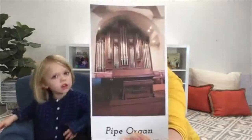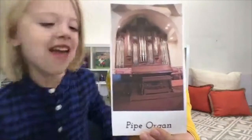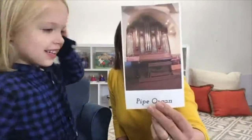I hope you can see that. Ooh. The pipe organ is this big, beautiful, majestic instrument. If you've ever seen one, you might have seen it in a church. They're often found in churches. And what's really fun about the pipe organ is it can play super low notes.